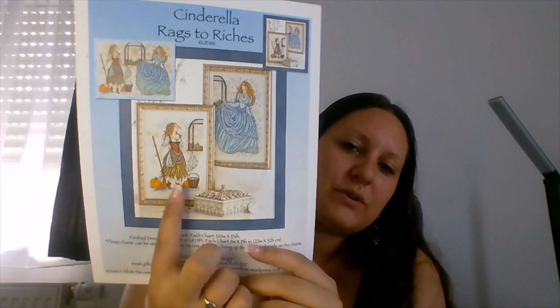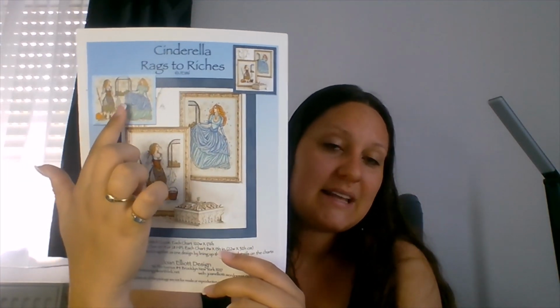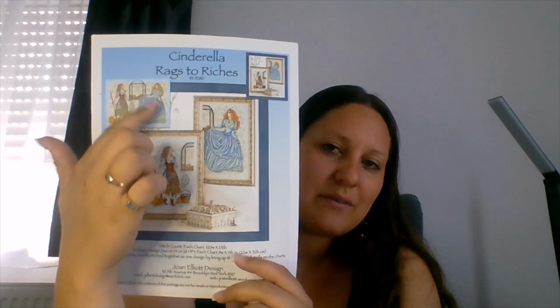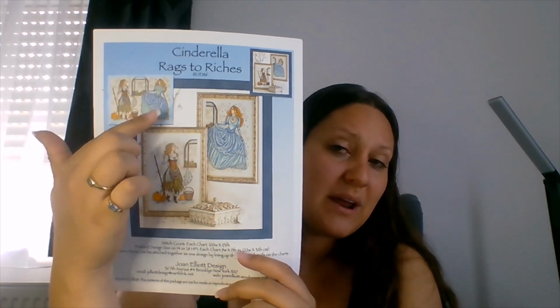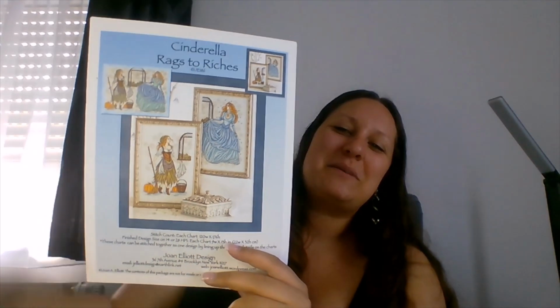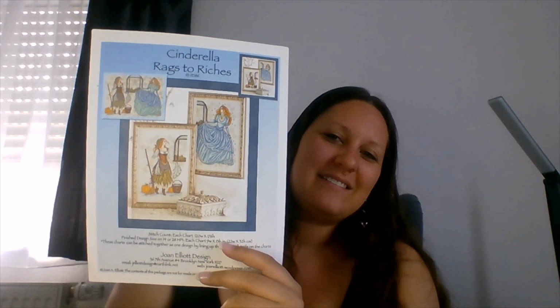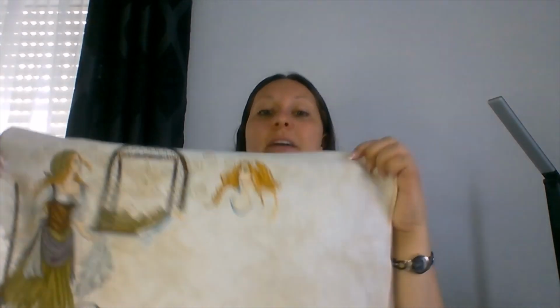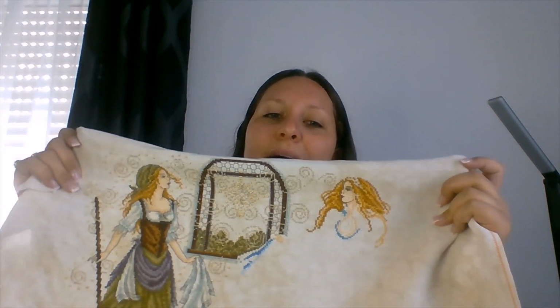Basically, in this chart, you get 2 patterns, one for Cinderella and Rags, one for Cinderella and Riches, but you can combine them, and that's what I'm doing. Last year I finished Cinderella and Rags, so this year I want to finish Cinderella and Riches, but that's a ton of dress. So I show a picture of what it looked like last time here. And I'm really happy because this is where I got to.